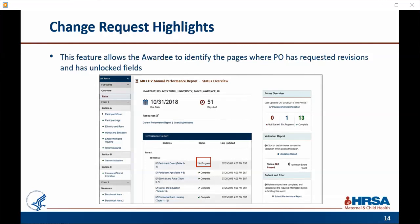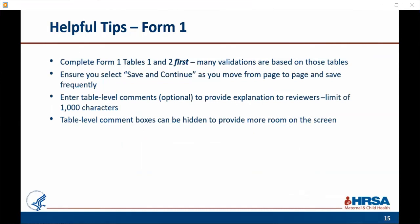Now that we have an overview of the reporting process, let's go over some helpful tips. Here are some helpful tips for Form 1. First, you will want to complete Tables 1 and 2 first, since many validations are based on those tables. Second, make sure to select Save and Continue as you move from page to page, and be sure to save frequently.